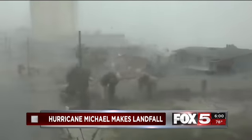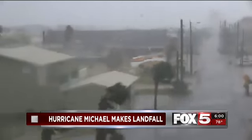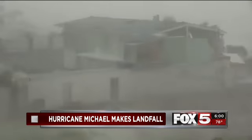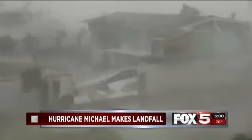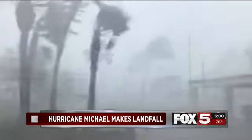Jaw-dropping images of destruction follow Hurricane Michael's landfall on the Florida Panhandle. Some wind gusts reached 155 miles per hour. Hurricane Michael is the worst storm that the Florida Panhandle has ever seen. We're turning 100% of our focus on search and rescue and recovery. Officials warned of a storm surge that could reach 14 feet in some areas.